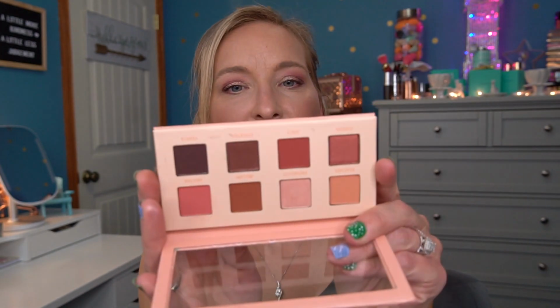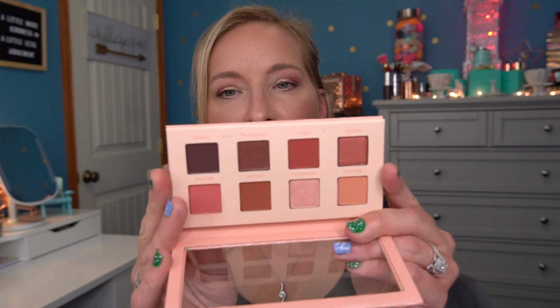So here's what the palette itself looks like. I love the colors. I don't know if these are named. Are they named? Yes, they are. So we have Peaches, Prosecco, Bellini, Nectar, Cheers, Juicy, Cocktail, and Venice. So all of these colors I think make a beautiful palette.